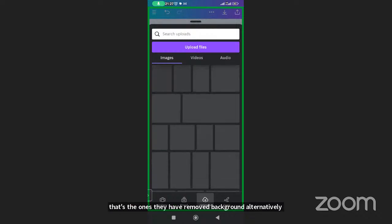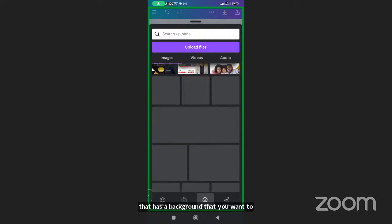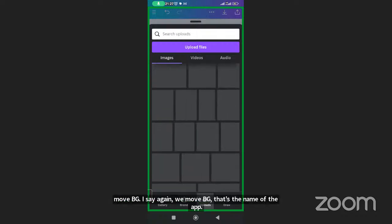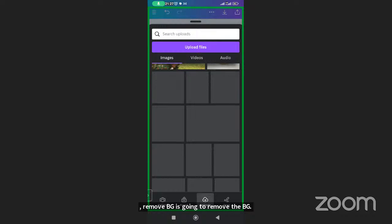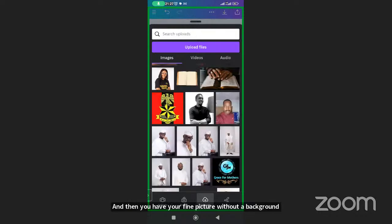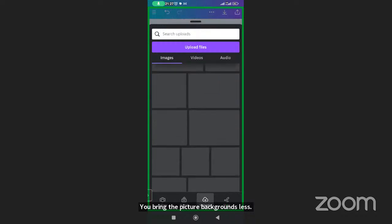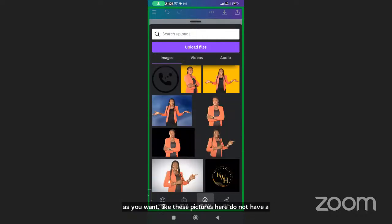Alternatively, if you have a picture that has a background and you want to remove the background, download Remove BG. I say again, Remove BG. That's the name of the app. So you take the picture, you upload it on Remove BG. Remove BG is going to remove the BG, that's, of course, background. And you have your fine picture without a background. You can also use Remove BG to edit the picture. Like you can put it in a new background, or you bring the picture backgroundless to Canva and use it as you want. Like these pictures here do not have a background, so you can use them as you want.